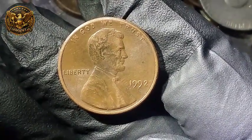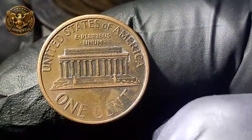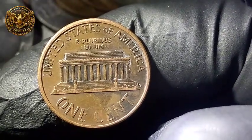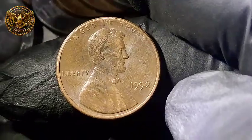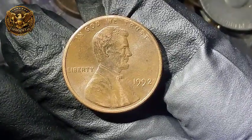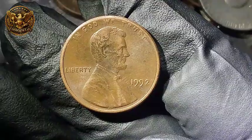Clash marks that appear as ghostly images in unusual places, particularly looking for memorial columns appearing near Lincoln's head. A slightly wrong color, since the copper-nickel clad composition looks subtly different from regular copper pennies. A weight that feels slightly off. Dimes weigh 2.268 grams while pennies weigh 2.5 grams. So these error coins would be lighter, and design elements that appear cut off or missing at the edges.